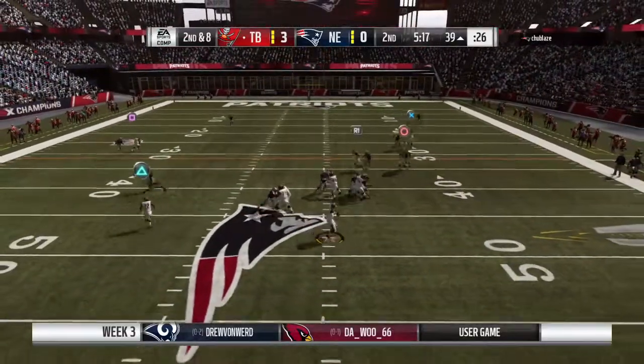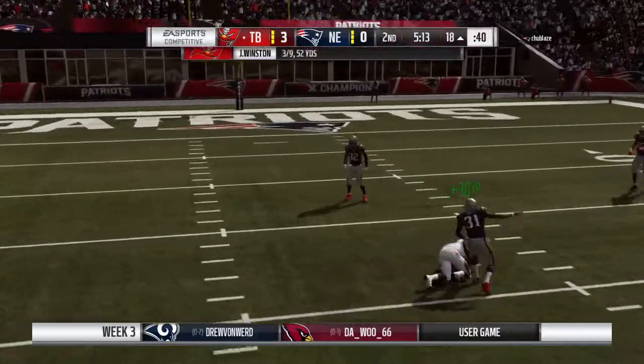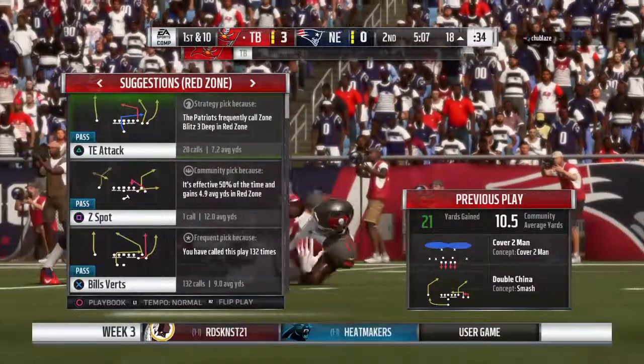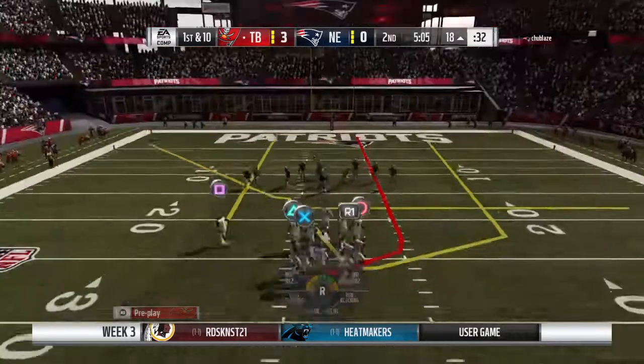2nd down, Winston. Oh, he got position on him, and he pulls it in. And a nice gain of 21 yards. And that was a heck of a shot right there by Jameis Winston. Boy, he has a superior right arm, doesn't he?